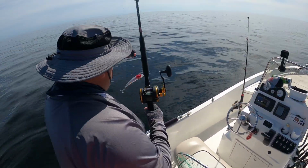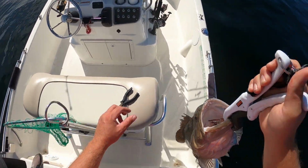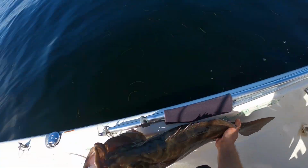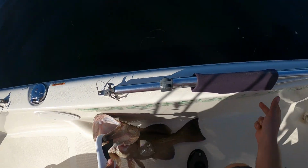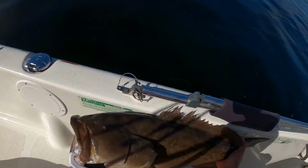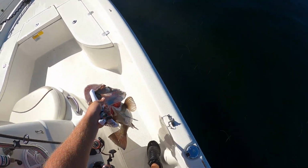Look at that. That's gonna make a few grouper sandwiches, Morty. Look at that bad boy. He ain't too far from another. I'm going to say 28. 27, 28. Let's see. They don't like closing this mouth. 28 on the dot. Yes, sir.